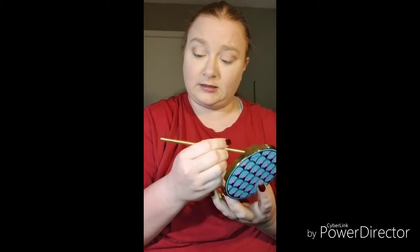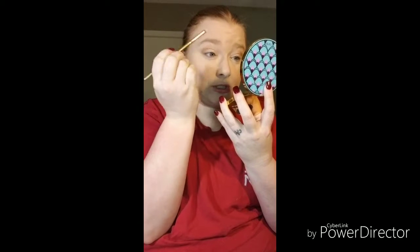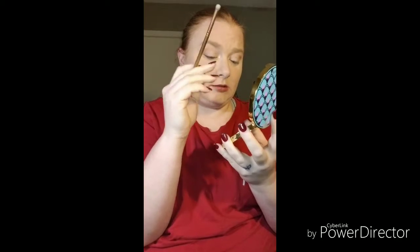I'm also going to take this Luxie 141 mini round brush and go into Treasure, and I'm going to go right here into my inner corner with some very vigorous back and forth motions to highlight that inner corner. And I'm done with the eye makeup and got both eyes done on camera.